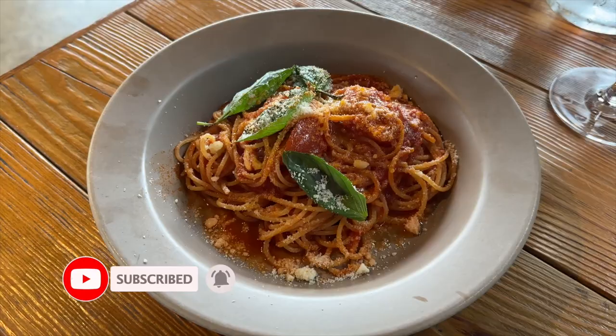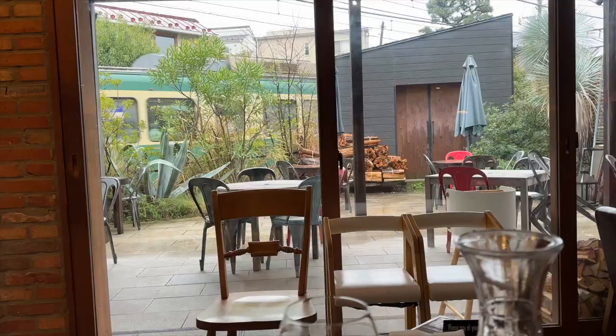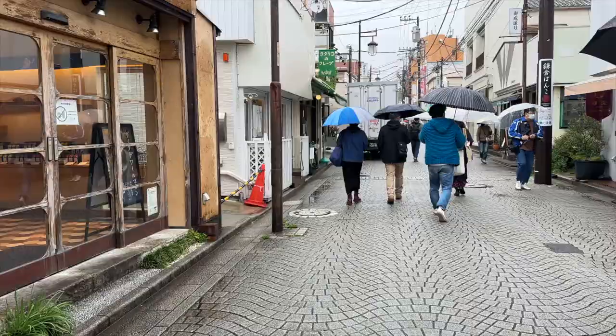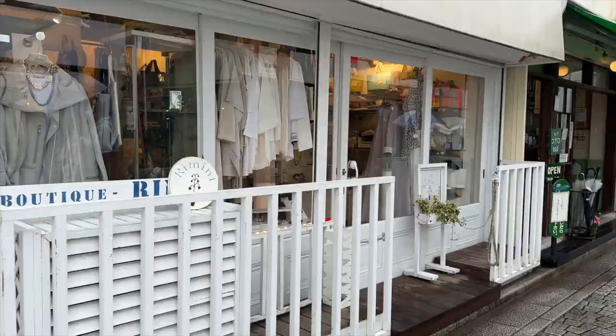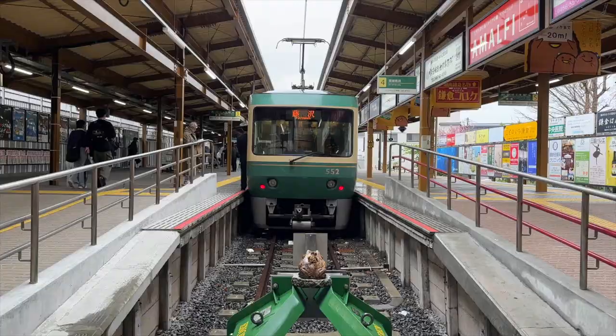This one was special. It was a true treat-yourself meal, and all I could think about as I sat there watching the train pass by was, wow, I am so grateful for where I am in my life, and I am so grateful to be here in Japan, exploring, learning, and growing as a human.